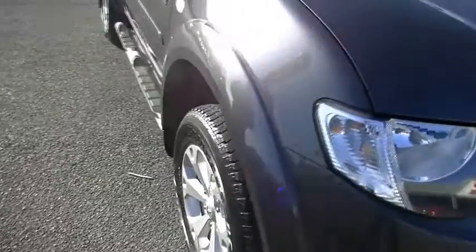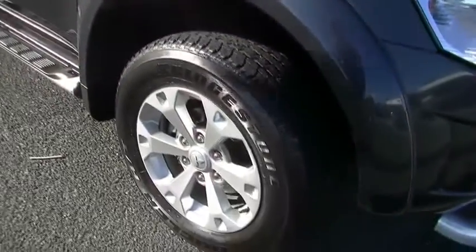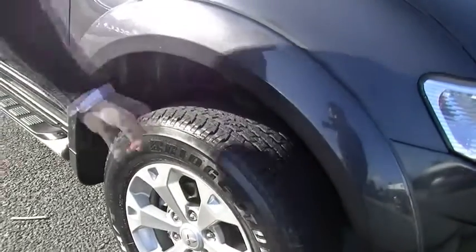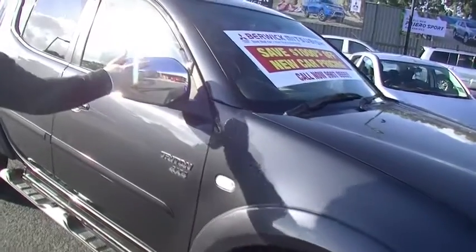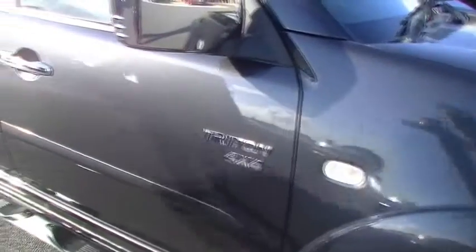Coming around the driver's side of the vehicle now, no scratches or anything on the guard. Front wheel alloy, of course, unmarked, no signs of gutter rash or anything like that. Do have the factory highway terrain tyre, heaps of tread in there as well. Coming down the side of the vehicle, the GLX-R does get you the chrome mirror scalps. Little badge there just to let you know it is the 4x4. Chrome door handles as well.